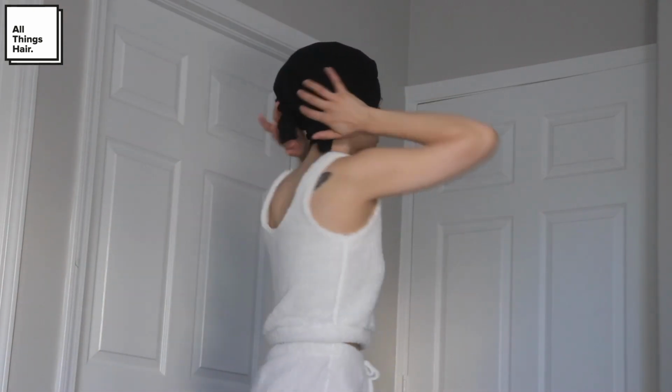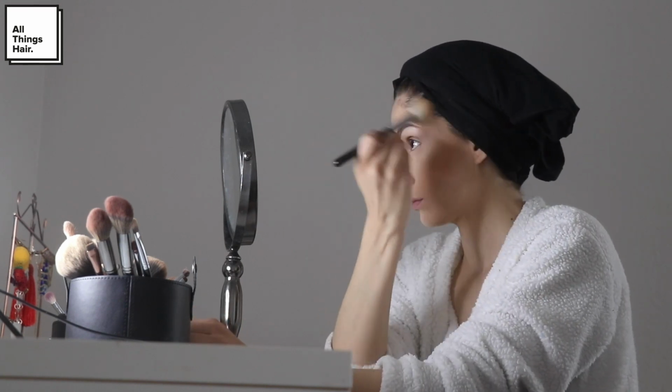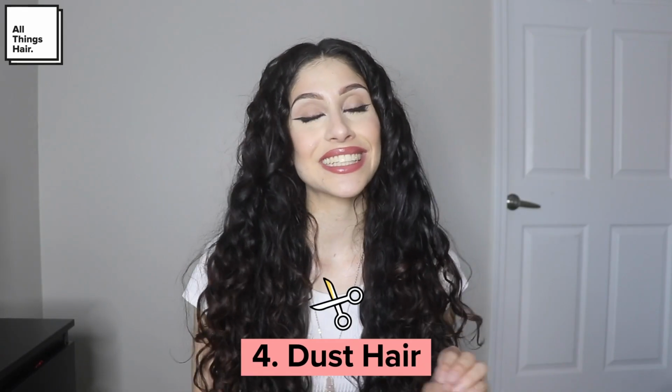So I like to use a t-shirt personally, so when I get out of the shower I just lay the t-shirt down on the bed and then plop my hair into it, and I just relax for 30 minutes or so, however long it takes me to do my makeup, and allow my hair to naturally air dry to just avoid extra damage. Tip number 4, make sure you're dusting your hair often.